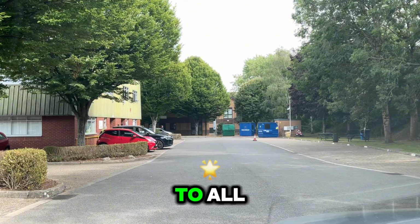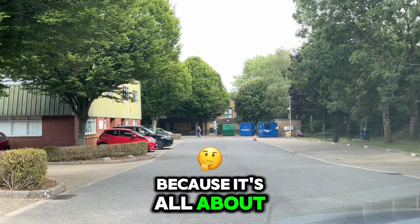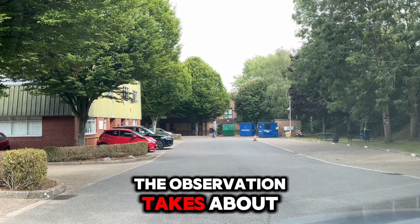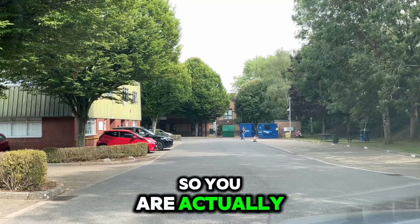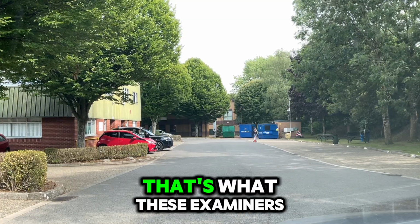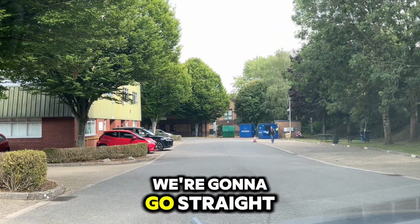You can share it to all of you guys that are learning to drive, because it's all about the observation. The observation takes about 80 to 90% of your driving, so you are actually aware of your surroundings. That's what these examiners are looking out for. Okay, so without wasting much time, we're going to go straight into it.